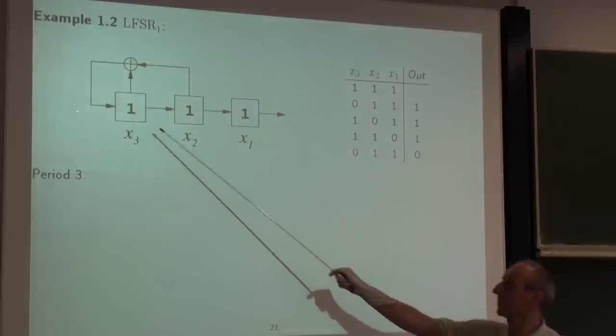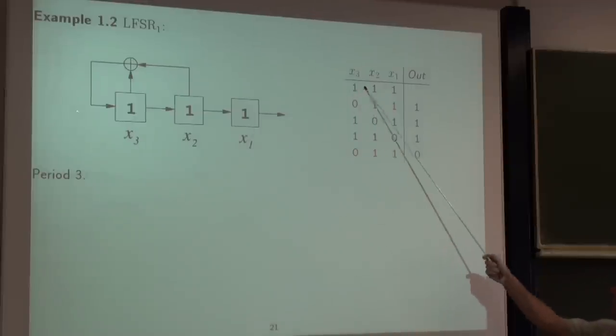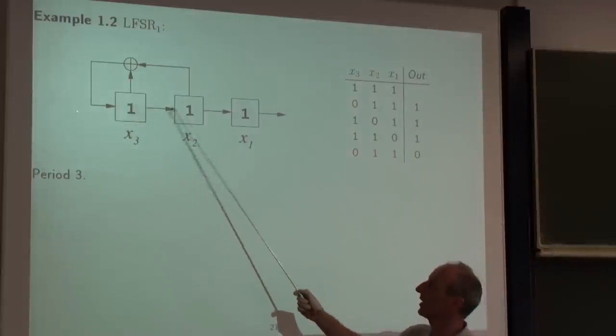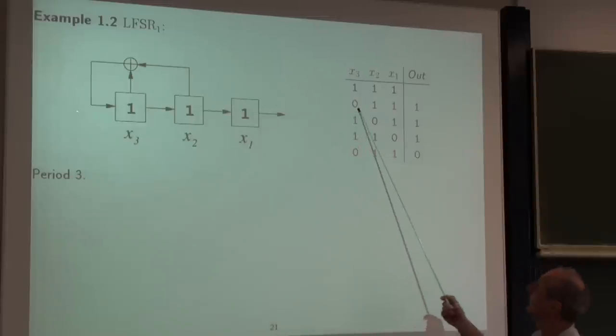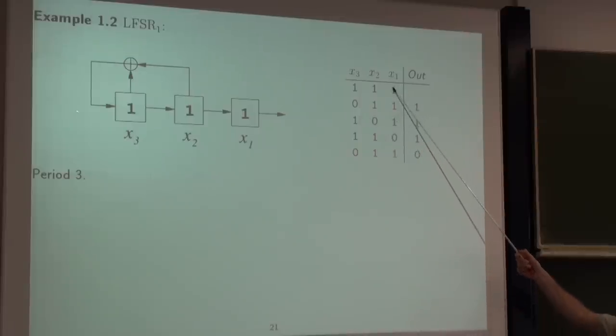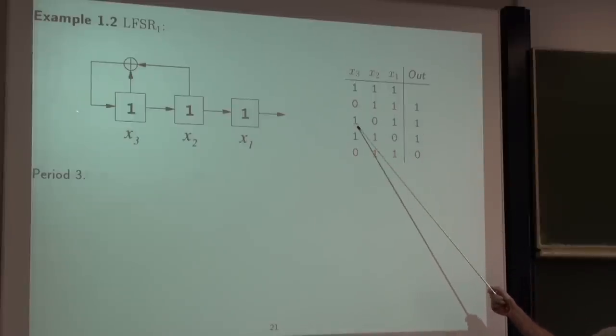So if we start initially with this configuration, that's what we see here. After one cycle, we get as a feedback 1 XOR 1, which is 0. And so this bit X3 in the next time step is 0, and the previous bit number 1 is now the new output. Then in the second step, this bit is the output, and we get 0 XOR 1, which is a 1, as the new X3, and so on, up to here. And now you already see that this is not a perfect random bit generator.